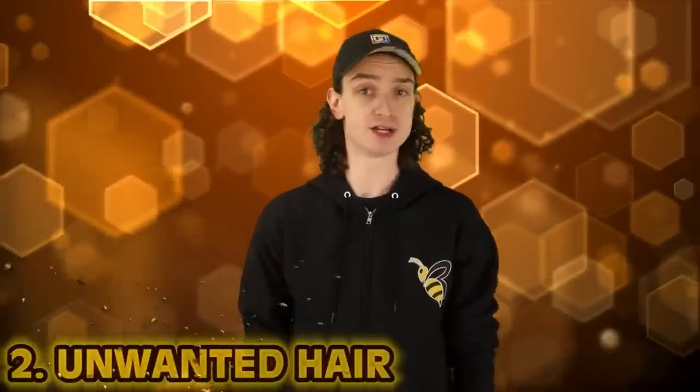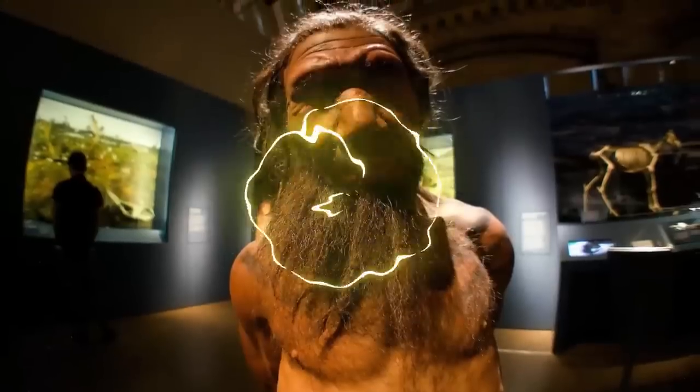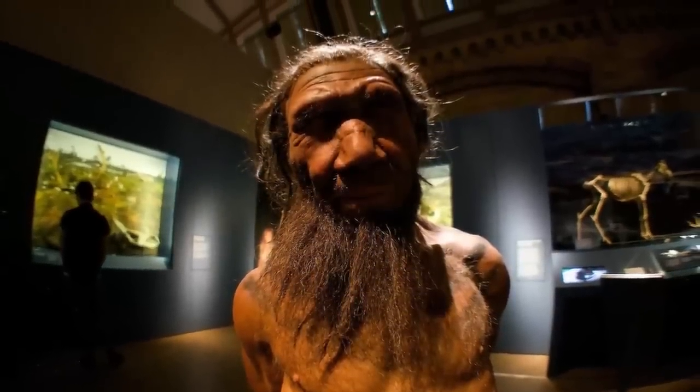Number 2, unwanted hair. Pubic hair is a biological mystery, and yes, even after we hit puberty, we still can't figure it out. What are you? What's going on? So far we believe this is part of our evolutionary history, and it comes from a time where we needed fur all over our bodies, right? Like animals. We evolved to protect ourselves against the cold and just in general to keep that area, you know, safe. I don't know why I did that sound, but it's safe.